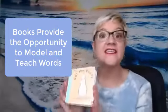So the first thing is maybe it's a new book, a book you just got. The fact that you just had a book arrive in your household is a great thing to talk about too. We just got a new book. Let's look at this new book. Just the fact that it's new is interesting. All right, let's get back into talking about these books.